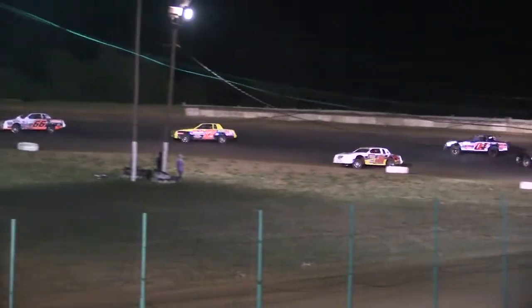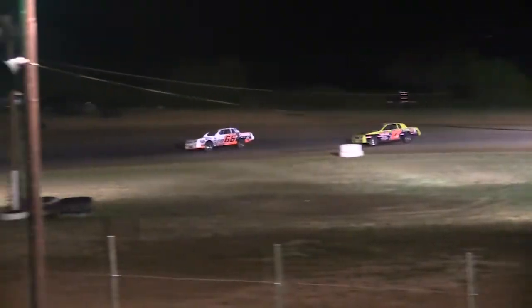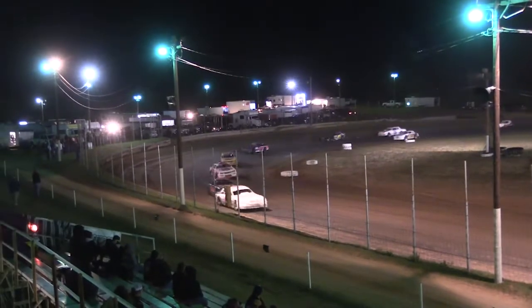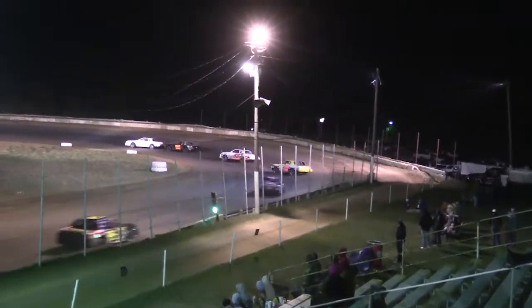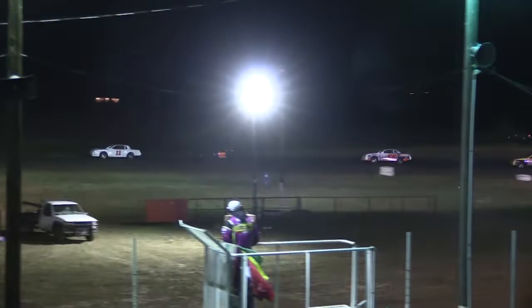Steve Cherry out front, under fire right now from James Bailey as we head down the back chute into turn number 3. A little bit of a shot in the shorts, as my buddy Zach Clark would say. Steve Cherry still your leader. Bailey, Wilburn, and Abbey round out the top 4. Willie Tryon now 1 spot outside looking in as Frank Lackey's had a rough last couple of laps and dropped back about 3 spots.